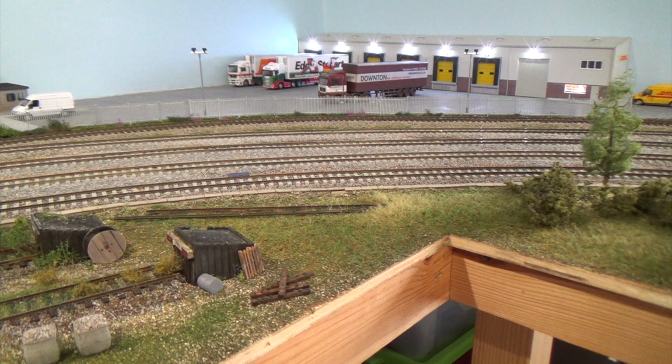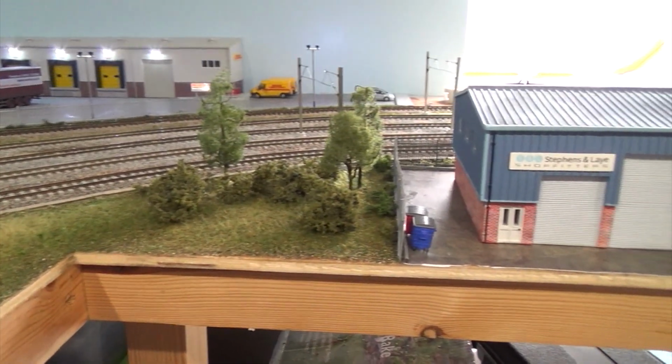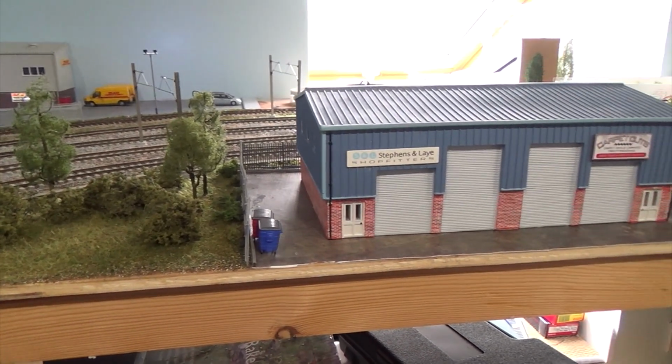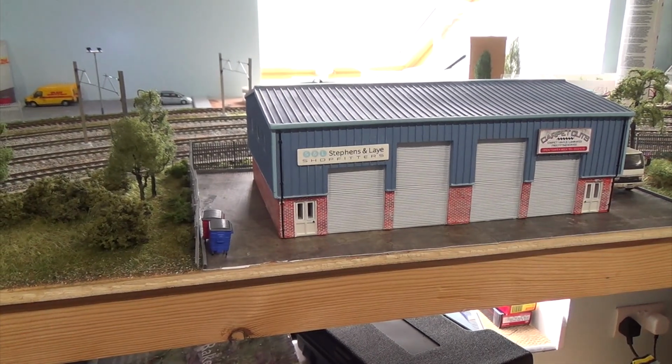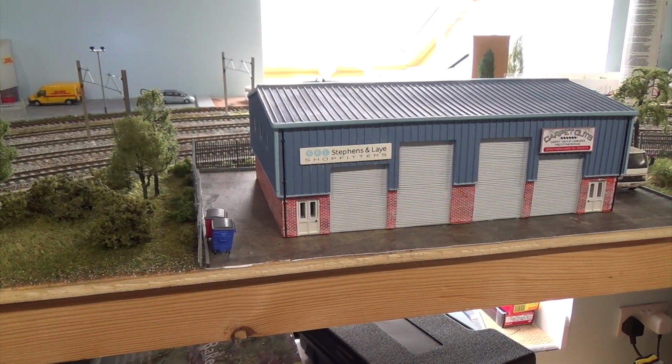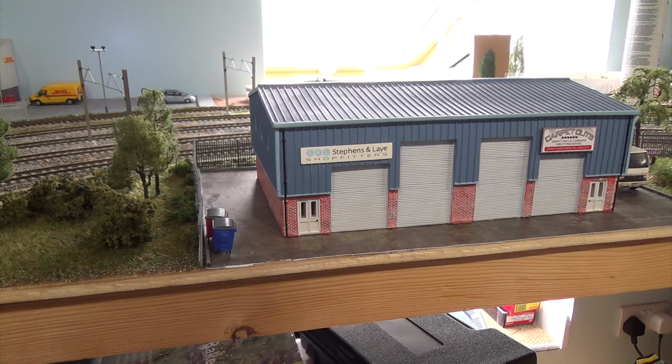So on the near side of the layout opposite, as we sweep round, I've also been working on the scenic areas here, starting off really with just an industrial unit. This is one of the Hornby Scaledale units that I'd had hanging around for a while. Again, I've used Scale Model Scenery downloadable concrete for the flooring, and their curbstones to give it some definition and edging.